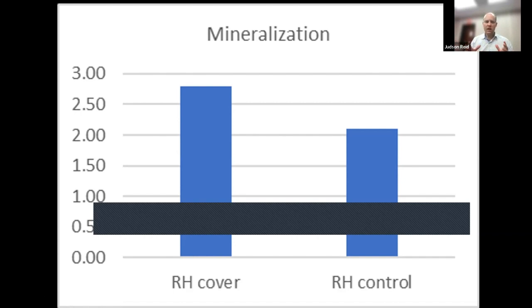So all of this data, as I piece it together, shows me that I can increase biomass, I can increase the nitrogen that's in the soil, and I can increase the function or presence of microbes in the soil, which then liberate or mineralize that nitrogen for my crop to use.